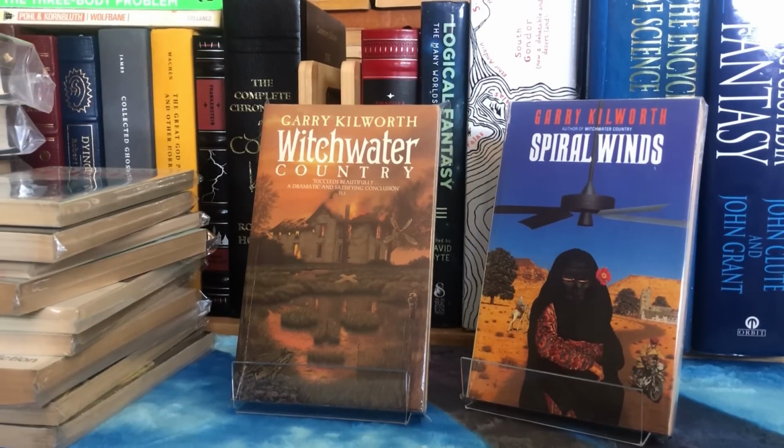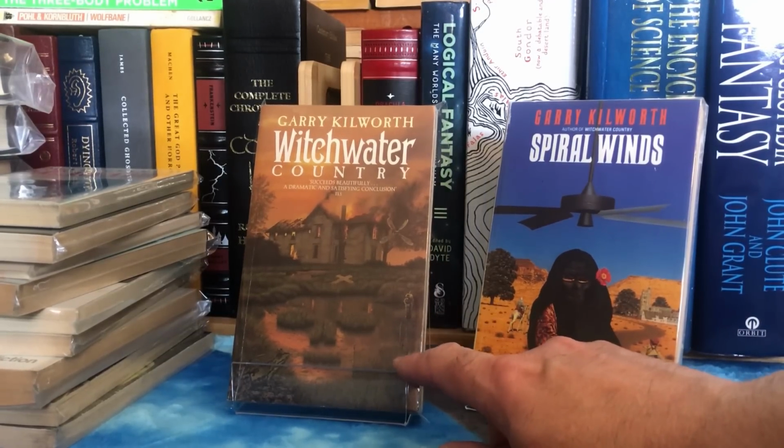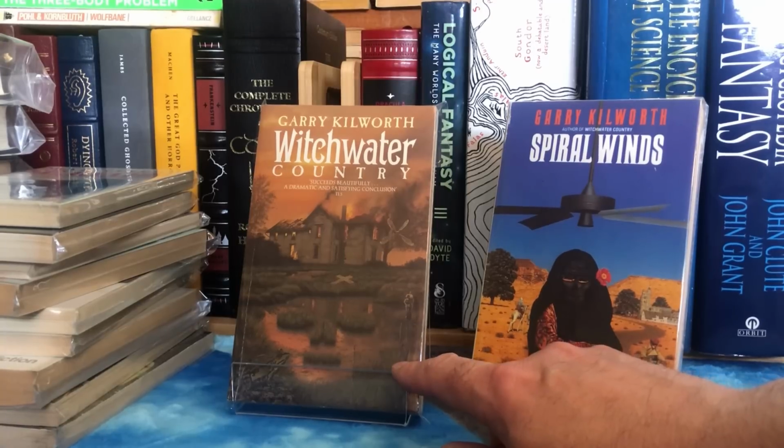Then a couple of Gary Kilworth's, his two mainstream novels from the late 80s, The Sublime Witchwater Country and The Marvellous Spiral Winds. I have both of these in hardcover first from Bodley Head, but this was the first edition of Witchwater I bought and read before I got the hardcover.